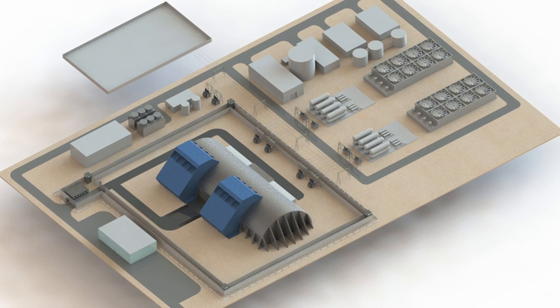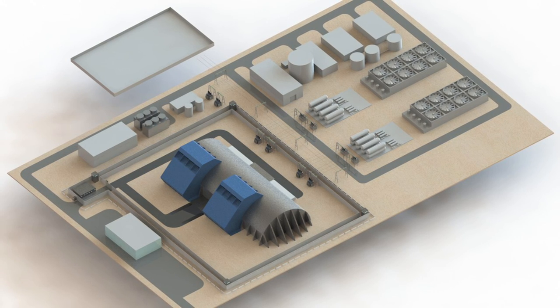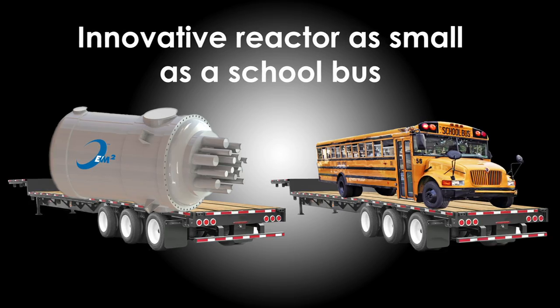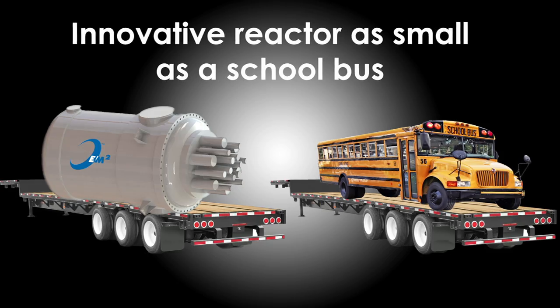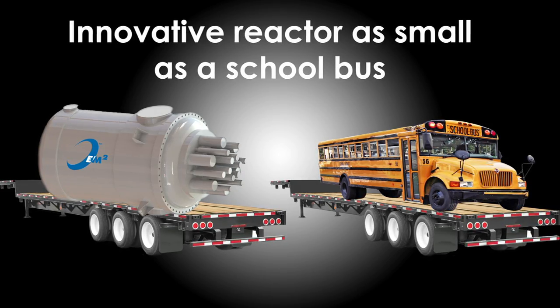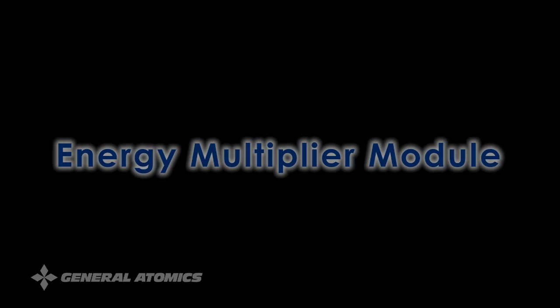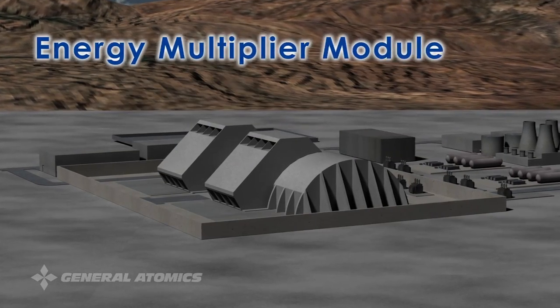About 5 years ago, we were challenged by Neil Blue, who's the CEO and chairman, to look at a reactor that could produce electricity at a competitive price within the energy mix in the United States. He also wanted a reactor that would be compact enough that it could be shipped on a truck on the U.S. highway system. He also asked whether we could design a reactor that could burn for decades without refueling. This gave rise to a new reactor design called Energy Multiplier Module, EM2.